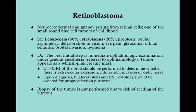So when you have a child that has leukocoria, the best initial step is going to be an immediate ophthalmologic examination. And that's because leukocoria is retinoblastoma until proven otherwise. We need to rule this out. So you're going to do this under general anesthesia, and this, of course, is going to be done by a pediatric ophthalmologist. And the tumor will appear as a whitish-pink creamy mass.